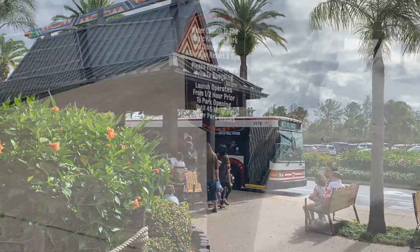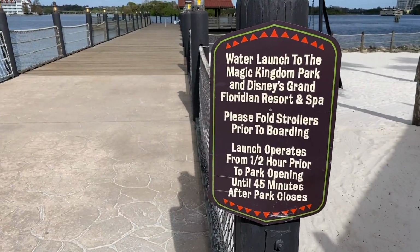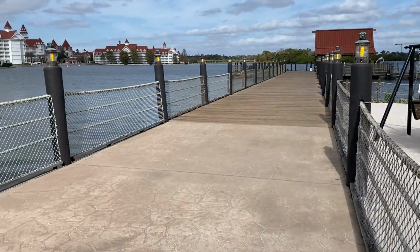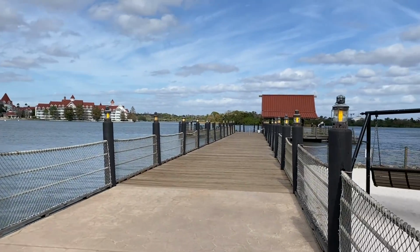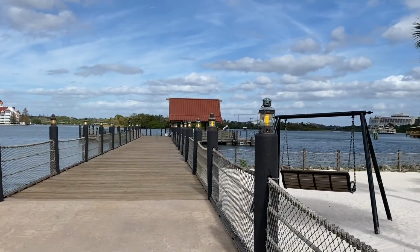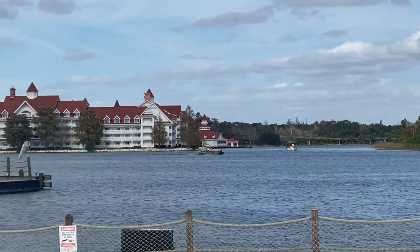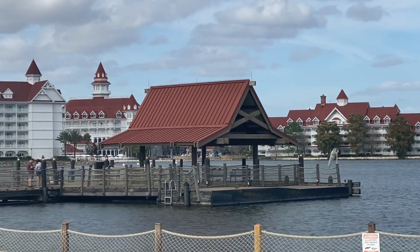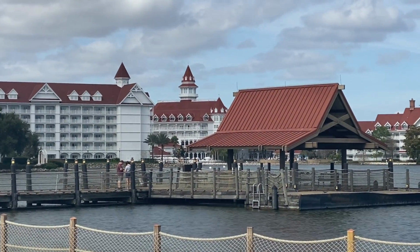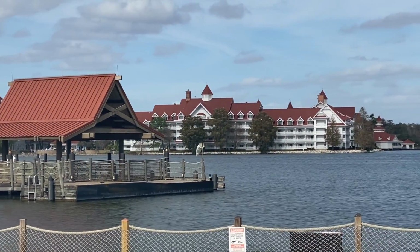The other way you can get to the Magic Kingdom from the Polynesian is by boat. They share a boat line with the Grand Floridian, their next door neighbor right here, so you can get to and from the Magic Kingdom right here with one of those little boats as well. You can see a boat coming this way from the Grand Floridian right now. So like I said, the Grand Floridian and the Polynesian do share the boat line, so you will have to stop there either on your way to the Magic Kingdom or on your way back, but it's still a fun, very relaxing way to get over to the park.